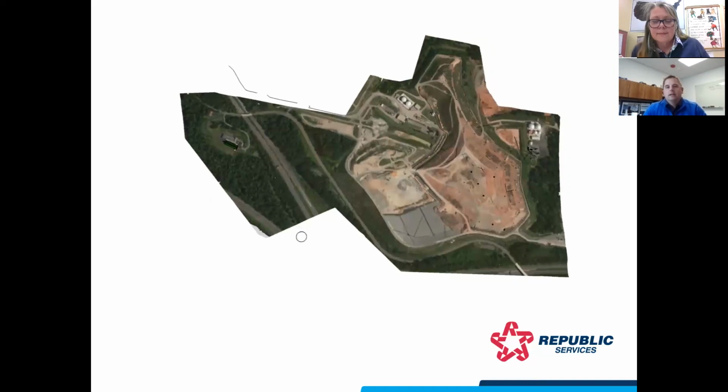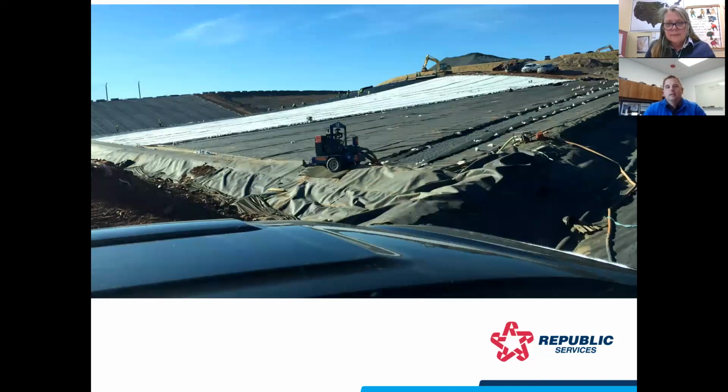Next slide here is actually, oh, it's playing again. There we go. So this is us actually putting in liner, and this is a time lapse. There are specialty crews that travel the country to do this work. What we're seeing here is a rain flap, which is that plastic liner that's already in there, and that's keeping the clean water away from the dirty water.